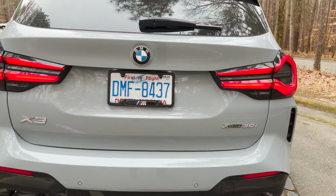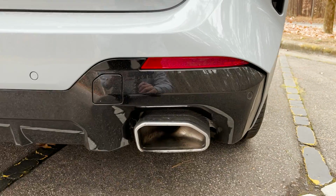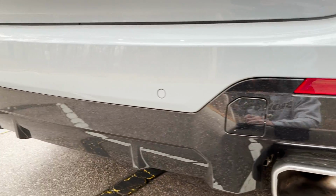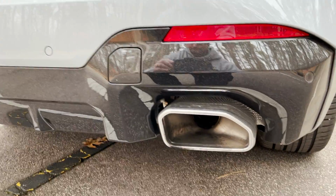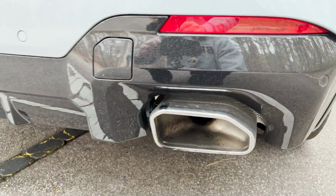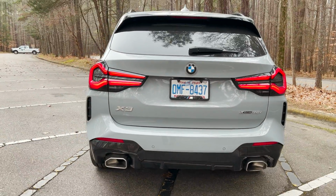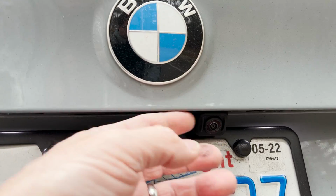And of course, X3, xDrive 3.0. You'll also see parking sensors in the back and the front. That way when you're getting close to something, it just beeps at you so you're not going to have the chance to hit it. But look how these twin exhaust pipes are molded right into the exterior bumper. That's just so cool. And then you'll see the backup camera right here.